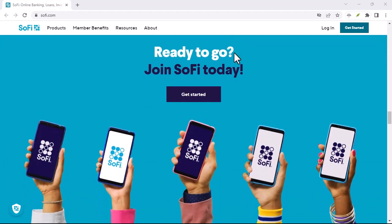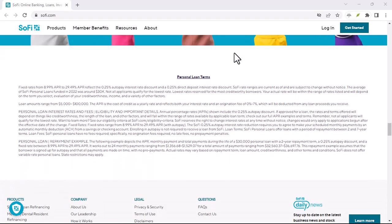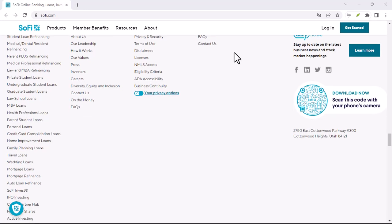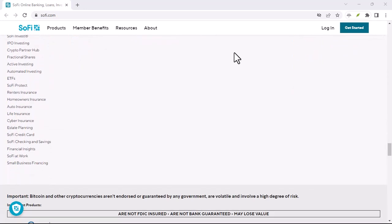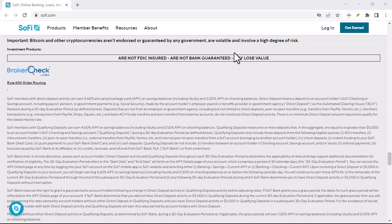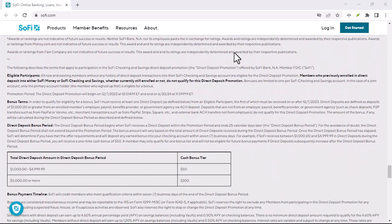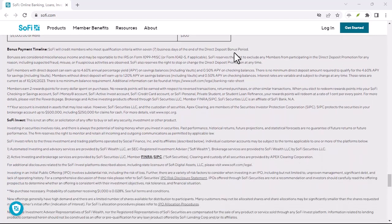Now, let's get to the nitty-gritty. How to snag that top 4.6% APY. Sofi has two options to qualify for the highest rate, direct deposit or qualifying deposits. With direct deposit, any amount of recurring income deposited electronically from your employer, pension, or government benefits will do the trick. This is a great option for most people who receive a regular paycheck.